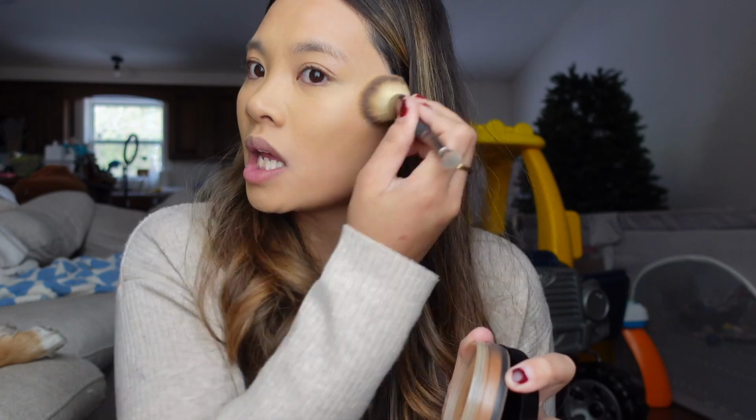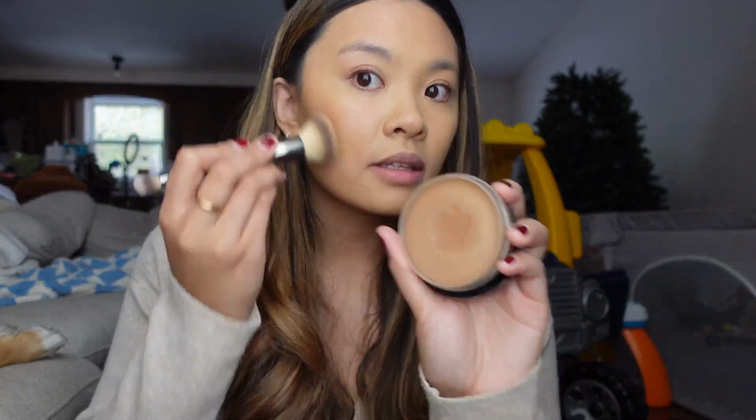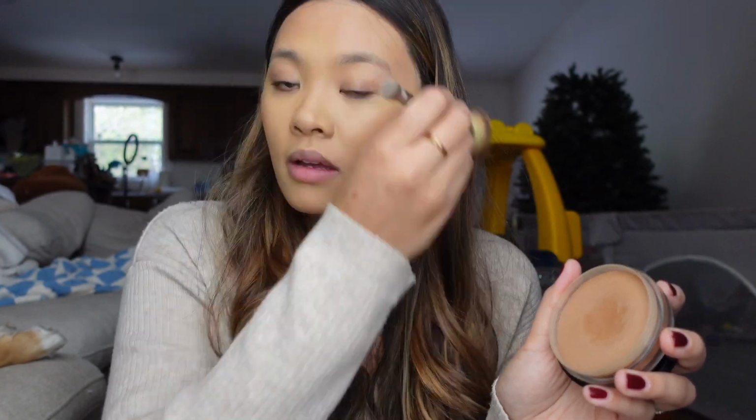I'm using my camera as a mirror today, but this does have a reddish tinge to it, so if you want something more neutral, I would say go for the Merit, but if you want something that gives you more of that bronzy, sunny glow, then the Say one is up your alley.